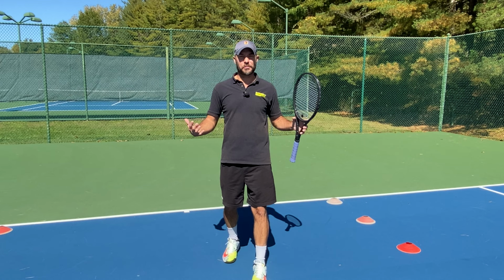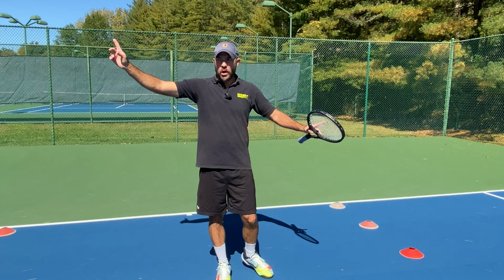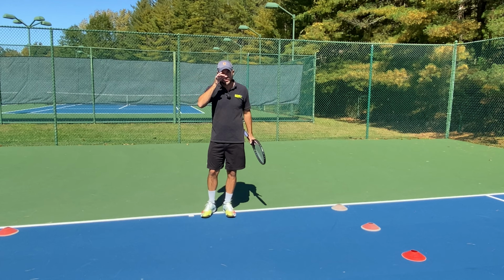I don't like to play points that way. I want to always have an idea of where the ball is going to go. So I'm telling my opponent, you need to hit the ball to either one of these two spots. So now I've eliminated having to worry about so many other shots.